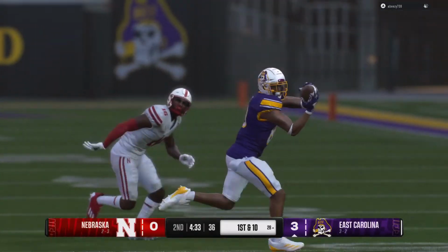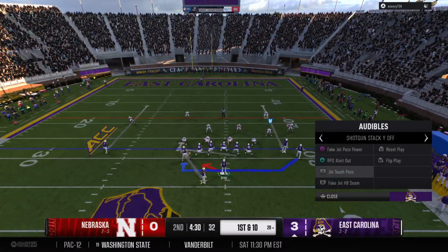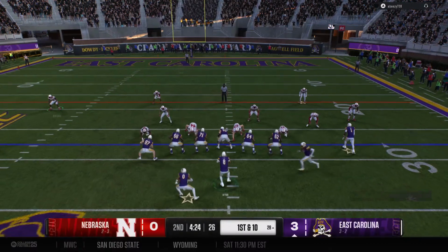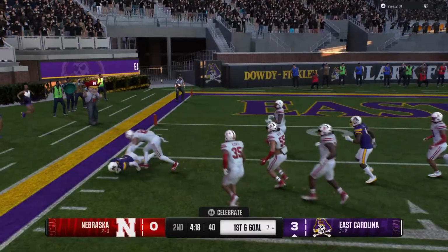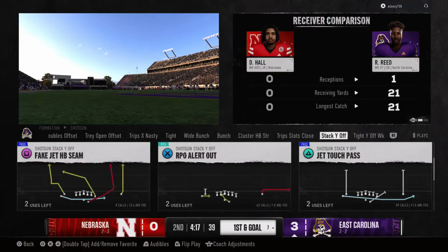How nice is it as a quarterback when you don't have to throw post routes to get great stats? No, I can just throw it quickly to one of the fastest players in the entire nation and let him burn this defense. Receiver on the move gets the touch pass. And they'll finally bring him down after he rips off a huge play.